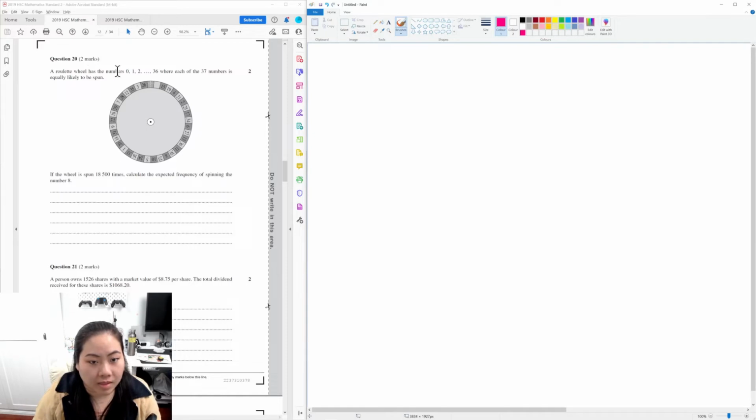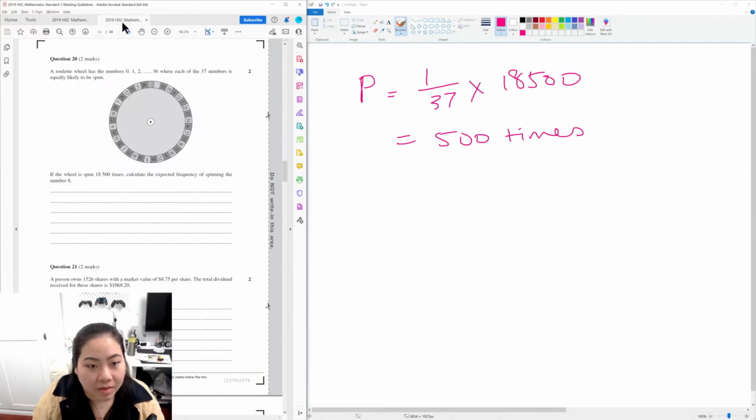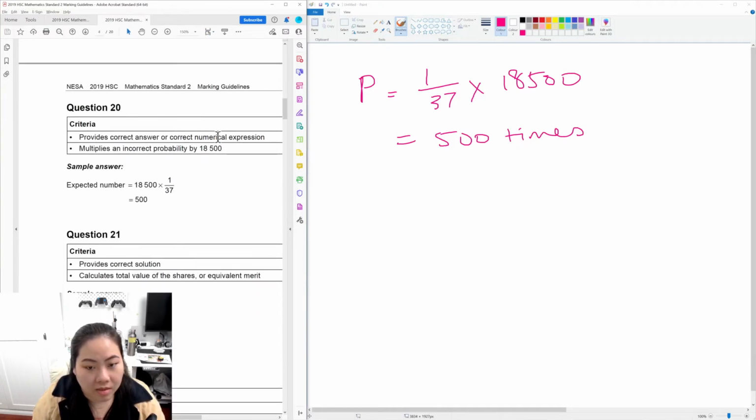Question 20. A roulette wheel has numbers 0 to 36, where each of the 37 numbers is equally likely to be spun. If the wheel is spun 18,500 times, calculate the expected frequency of spinning the number 8. Well, the number 8 has a probability of 1 in 37 to occur. Times 18,500 times, we expect it to come up 500 times. It's worth 2 marks. Okay. Yeah, that's worth 2 marks.